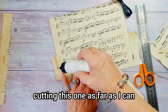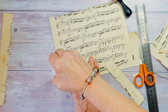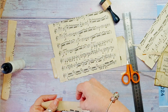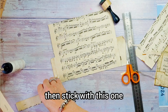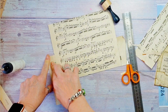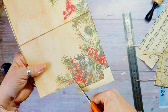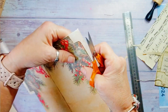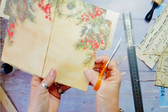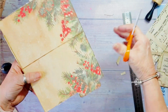And again, open this one as far as I can. Stick that down, and then for this one. And we'll cut this. It's right grubby. Okay.